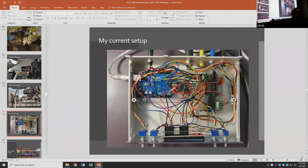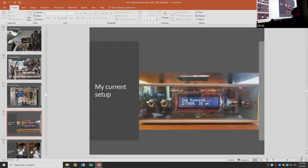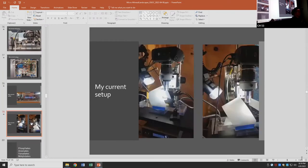All right, there's the guts of my robot. And this is how I'm working it now. It's vertical now because I have less problem with the thing drooping, and the specimens stay put when they're sitting on something.